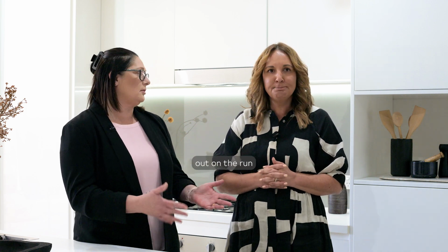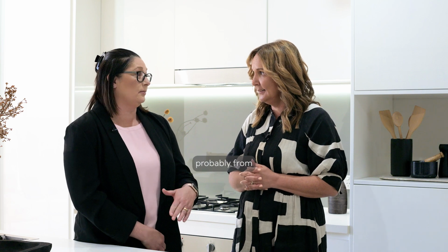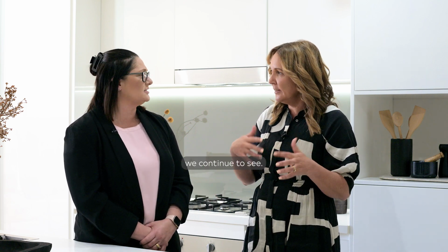Properties we had open last week, there would have been 4 or 5 groups of investors through those open houses. Yeah, and I was out on the run with the sales team, and it was good because it was probably a few more investors out there from a fortnight ago. So each week we continue to see, no, the fear's gone. The uncertainty's definitely gone in the market.